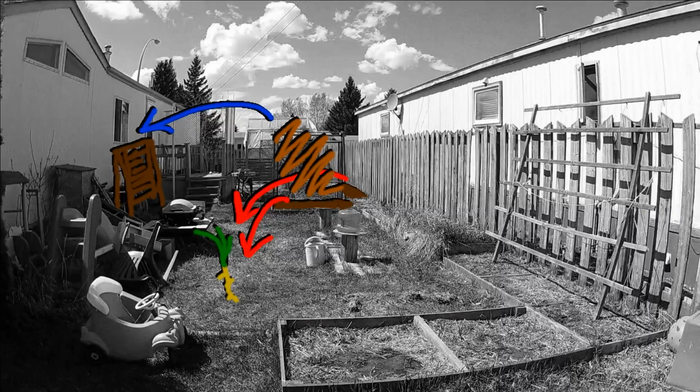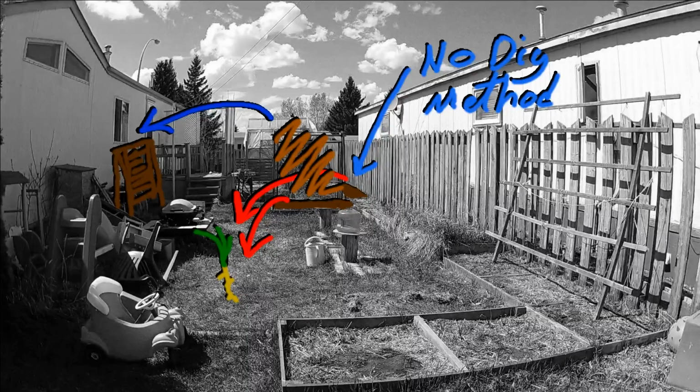Also, I've got a space near the back of my garden. Now, this is a space that I've previously prepared with the no-dig method. I'll get into that once we get to that area, but I think it's worked out very, very well. I'm really excited to show it off. In that space, we're going to plant some peas.